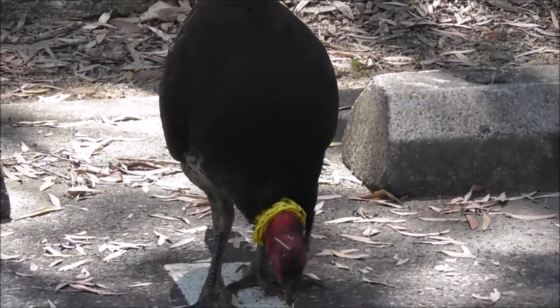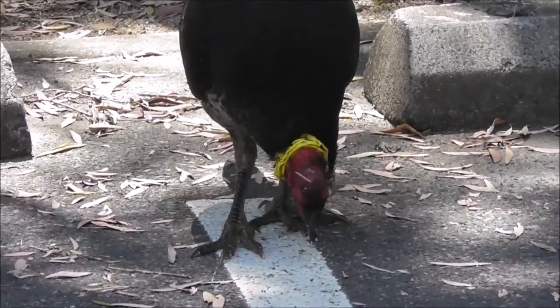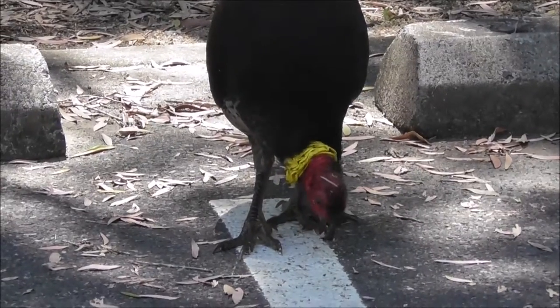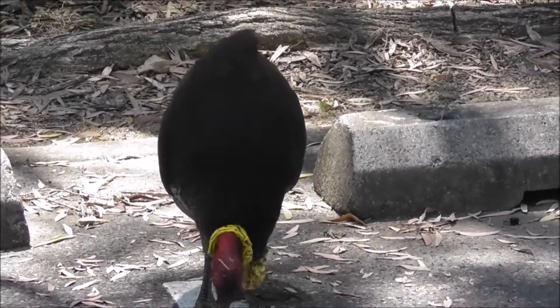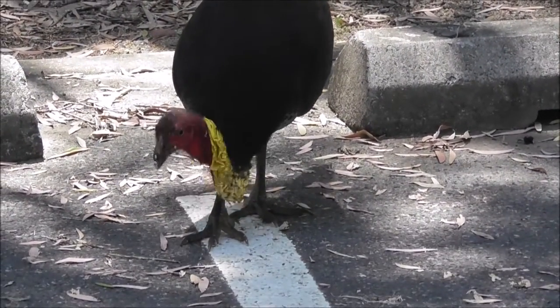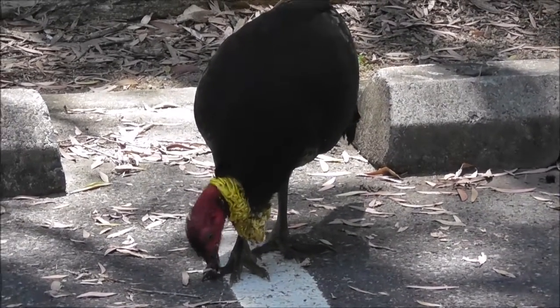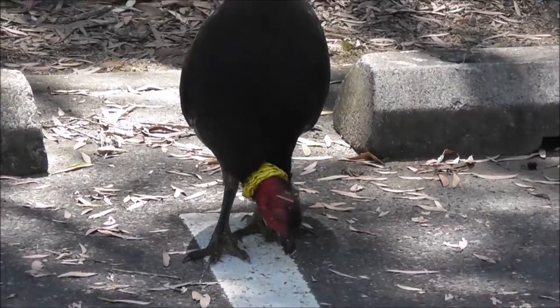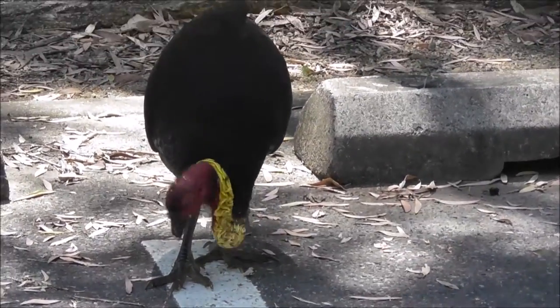He's a handsome looking fella, well, possibly could even be female, but anyway, he's tucking into it. Looks like he's got some sort of a worm or something there. So yeah, how's that? Good start.